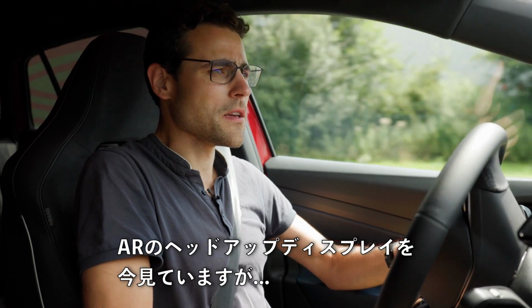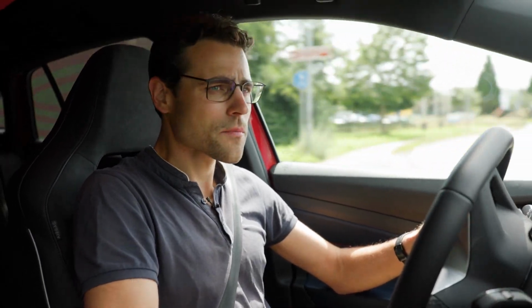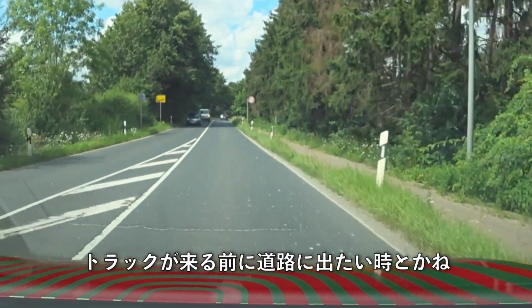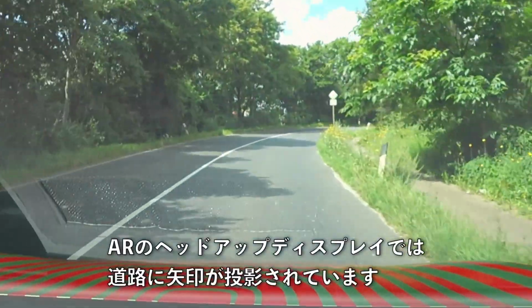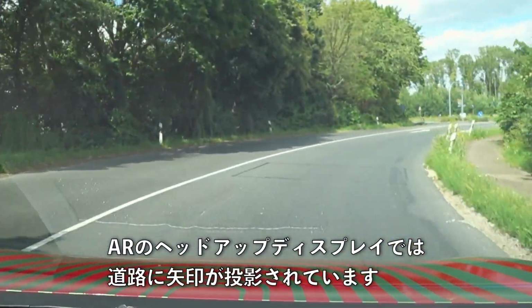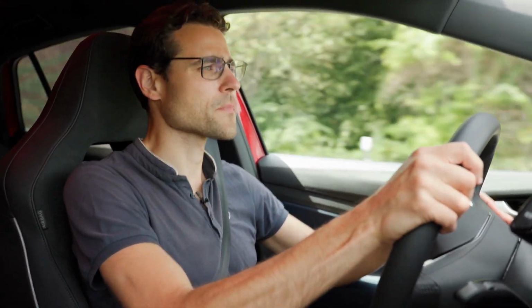The augmented reality head-up display is also the one I can see here at the moment. This is also a situation where the all-wheel drive comes really handy. I want to get on the road before the truck is arriving, and then I can apply more power. In the augmented reality head-up display, I can see some arrows being projected onto the road. That's of course a very helpful feature.